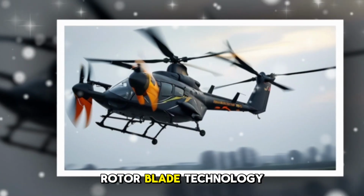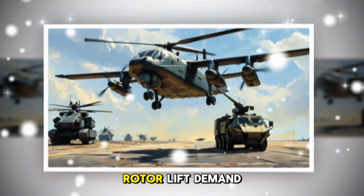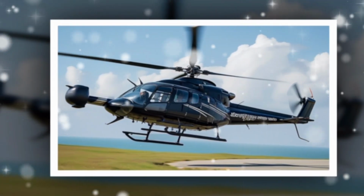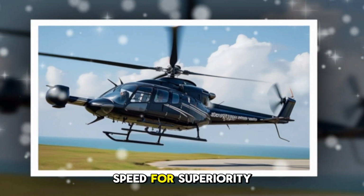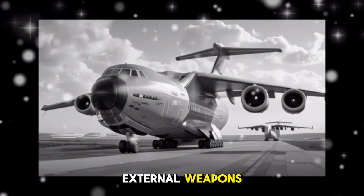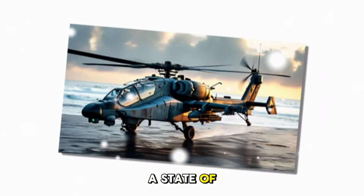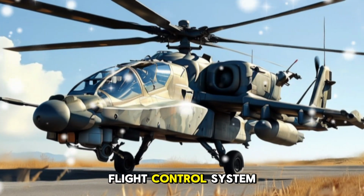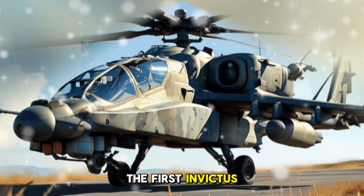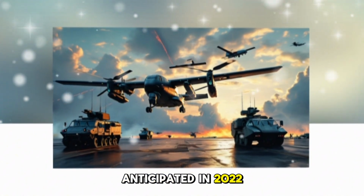Its high-speed rotor blade technology mitigates retreating blade stall, while its lift-sharing wings reduce rotor lift demand in forward flight, enhancing high-speed maneuverability. The Invictus doesn't just rely on speed for superiority. Its lethality is bolstered by both internal and external weapons, including a 20mm cannon and integrated munitions launcher. A state-of-the-art, fully digital fly-by-wire flight control system enables advanced performance and autonomous flight. The first Invictus design was unveiled in October 2019, with test flights anticipated in 2022.